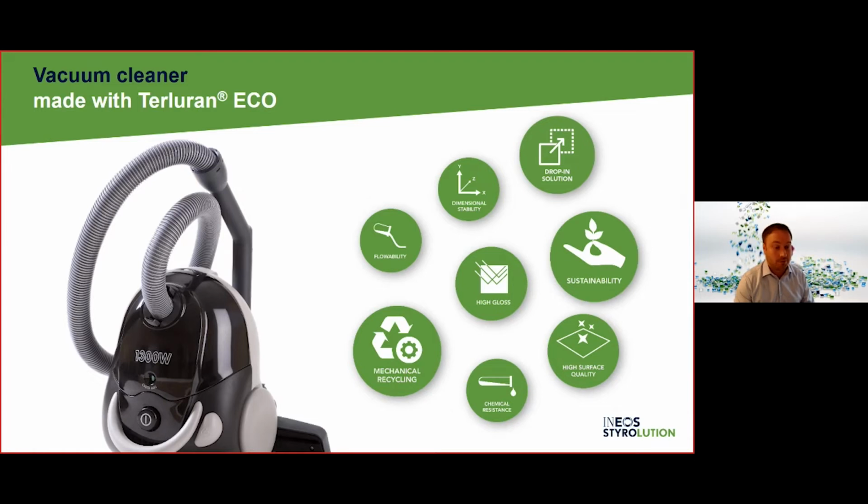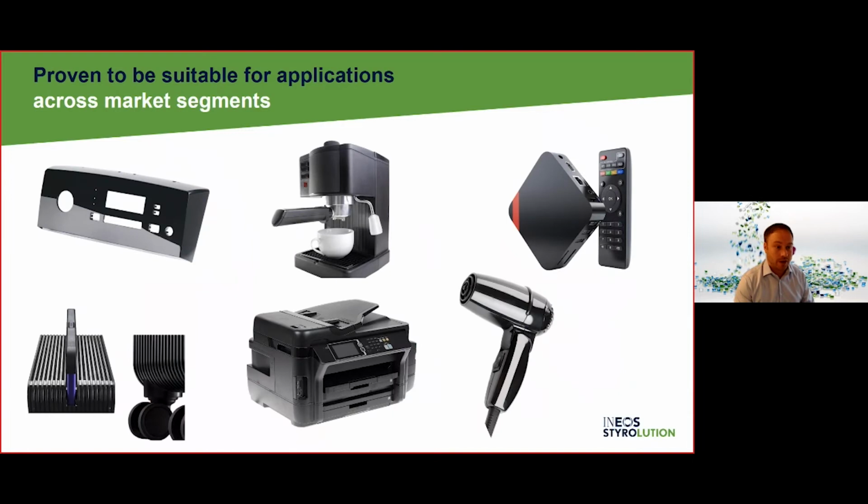As besides the vacuum cleaner I showed you, we have plenty of suitable applications used across various market segments. First of all, looking into the household industry, on the left you can see the front panel of a washing machine.